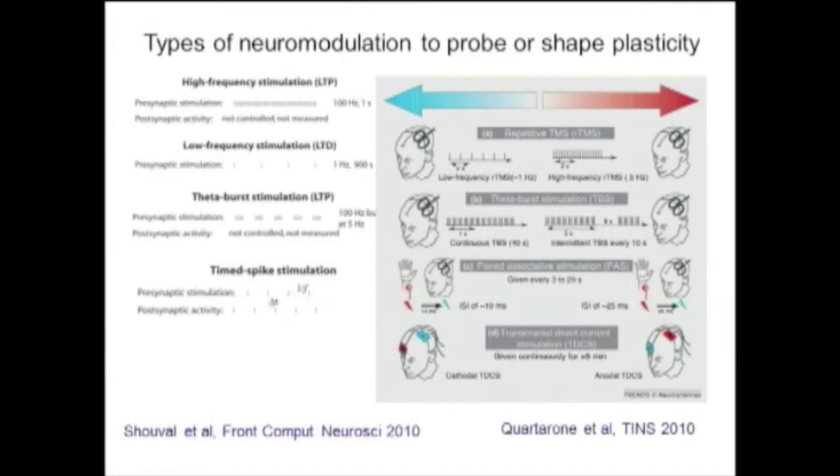There's another pattern I'm not going to talk about called theta burst, which you can do in certain patterned ways to get either LTP or LTD. And then there's a timed spike stimulation, which I showed you the schematic of this morning, if you remember, where you have two neurons converging in one spot, and you can either strengthen or weaken that synapse. These are on the basic science side. This is what I do in the Brain Mapping Center. We've tried all of these things and others.